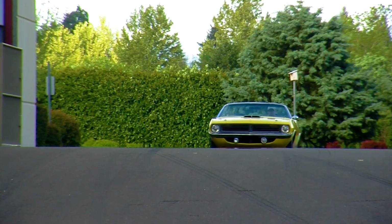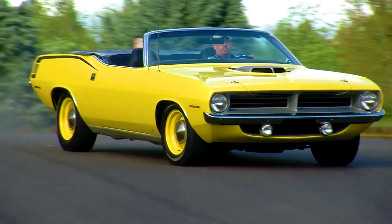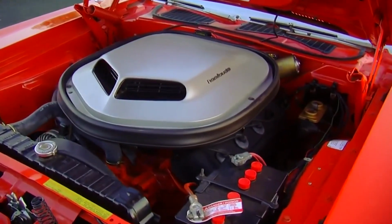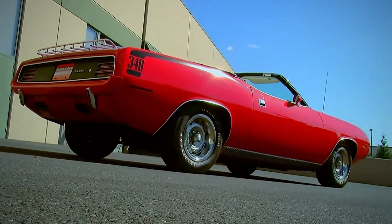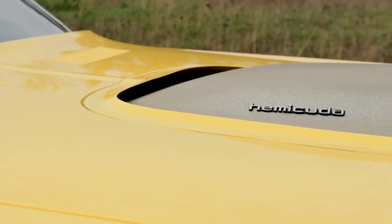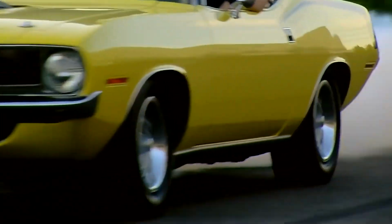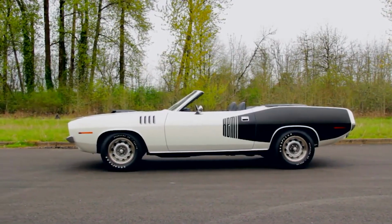The Plymouth Hemi Cuda convertible is one of, if not the rarest muscle car ever made. With its legendary 426 Hemi engine, this car was a beast on the road. Back in 1971, you could get a base model with a 340 engine, but the real magic happened when you opted for the 426 Hemi. It cost an extra $871, which at the time was a pretty hefty price tag, explaining why only 21 of these convertibles were ever built.